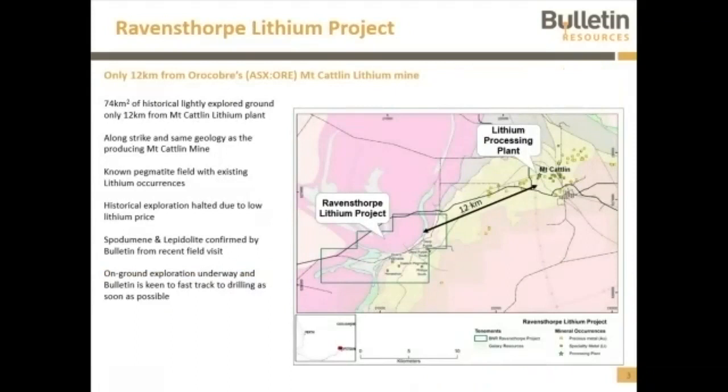Ravensthorpe Lithium Project, we picked up last year. Since then, we've finally got it granted early this year, and we've got our environmentals approved to start working on it. It's only 12 kilometres from Mount Catherine lithium mine. It used to be called Galaxy. Orocobre brought it over early this year. We're along strike of Mount Catherine, and we've got the same geology.